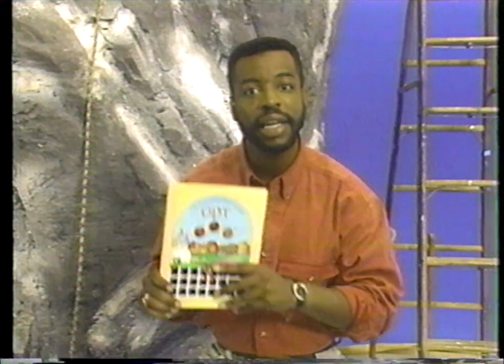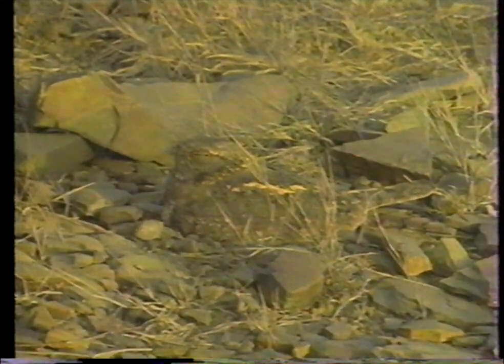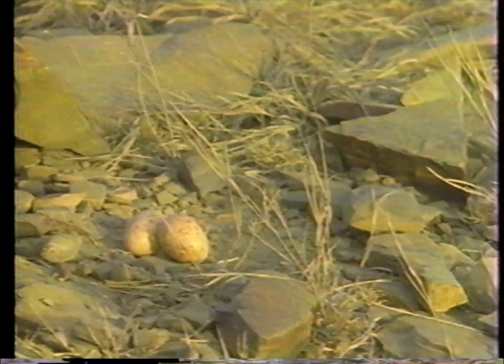You can find optical illusions on television, in books, and in art. And you can also find them in nature. Animals use optical illusions like disguise and camouflage to hide from their enemies. Animals who blend in with their environment remain hidden until they move. Do you see the bird? Do you see the frog?